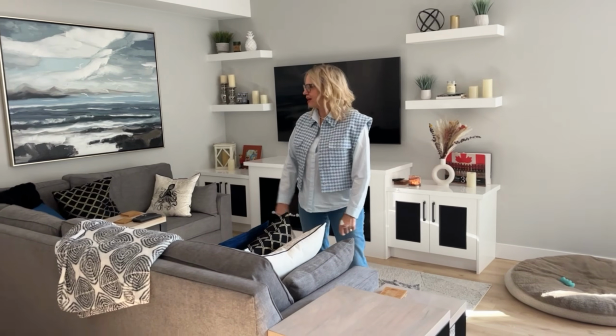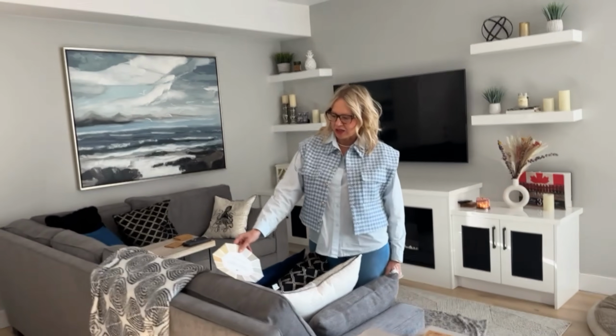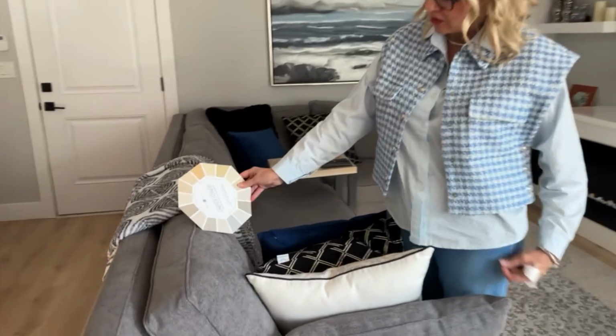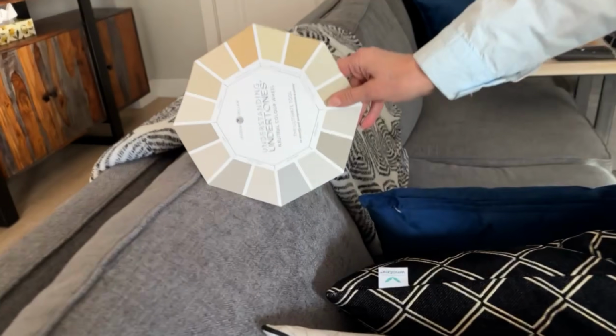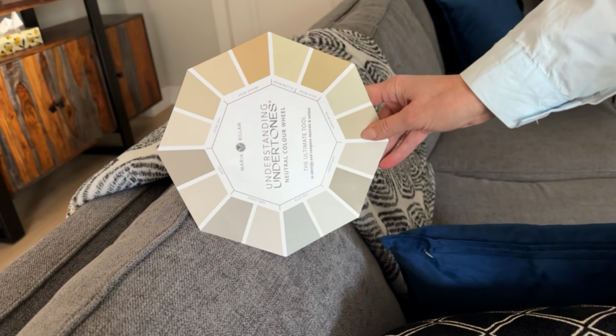So we are here, we're about to go shopping, so we just need to identify the undertone of the sofa. And there were lots of violet gray sofas that came onto the scene during the gray trend, and this one is definitely a violet gray. See how it's not quite as brown as the taupe, so it's definitely the violet gray.